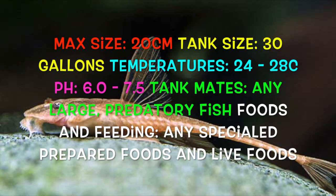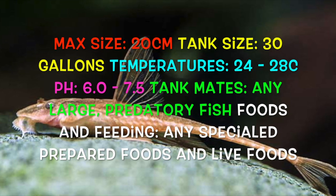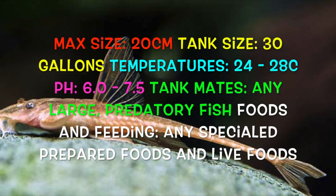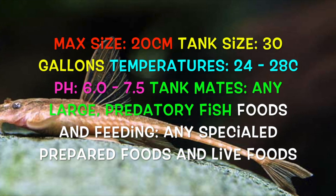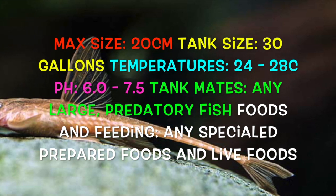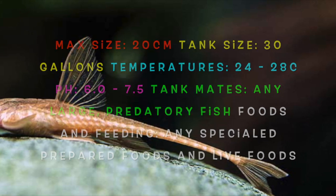Whiptail catfish grow to a maximum size of 20 centimeters, so they're pretty big. You will need a tank size of at least 30 gallons, temperatures between 24 to 28 degrees Celsius, and a pH of 6.0 to 7.5. These fish are very aggressive, so make sure to keep them with any large predatory fish once they're fully grown, or keep them in a species-only tank. These fish love meaty foods and will eat any specialized prepared foods and even live foods.